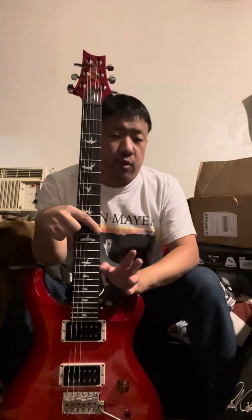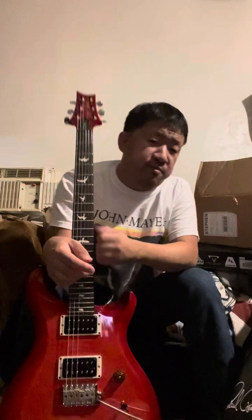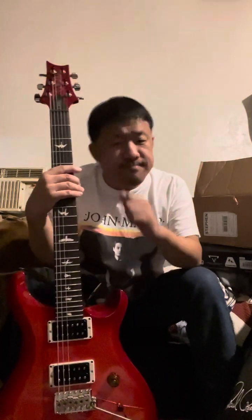So this is the guitar I just picked up today after work from my local PRS dealer, Dorado Hills Music. Shout out to Cameron, John, and everybody down there. So let me tell you a little bit of the story.